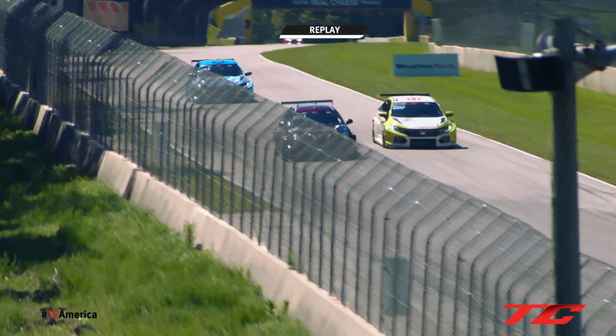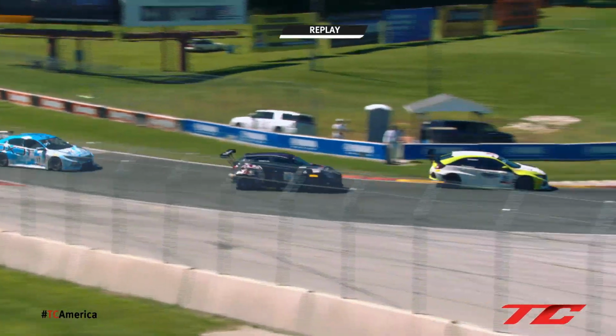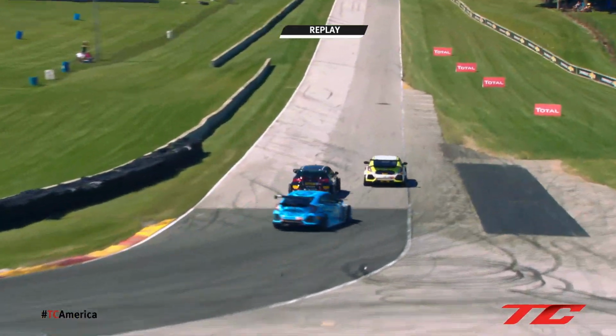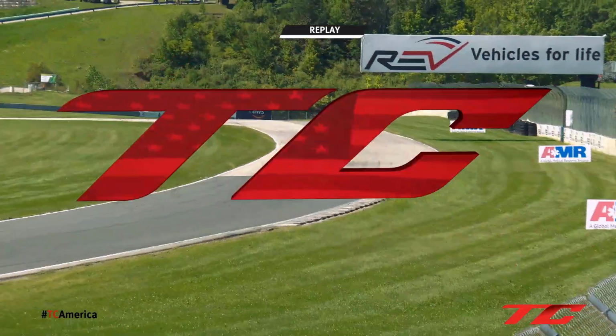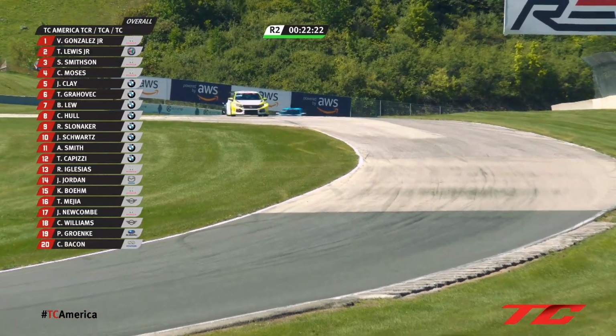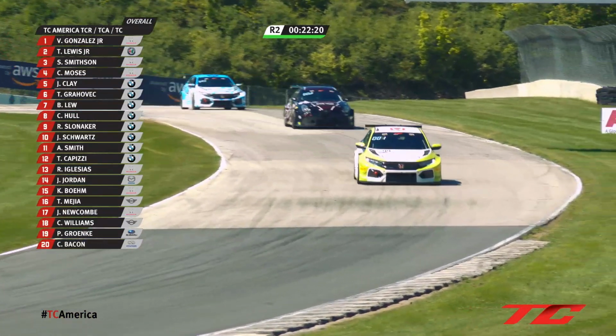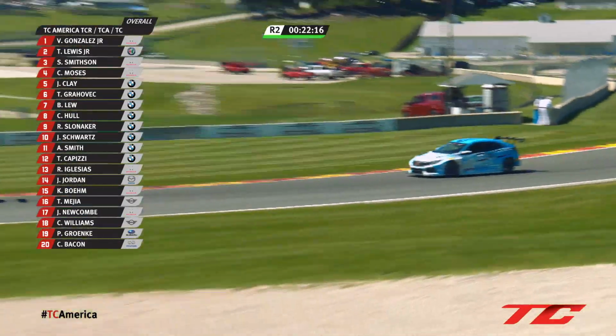Look at this move here. It all started with this dive down to the inside. Well, Lewis has always looked vulnerable here in these early laps in the brake zones, and Victor gets the job done. Lewis tries to come back up at him, but he ultimately made it stick around the outside in turn 6. He's quickly opened up a little bit of a margin, and Lewis is trying to do the same to Smithson.